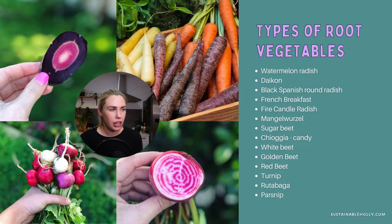So the turnip and the rutabaga are part of the brassica family, and so their leaves often have more of a brassica flavor and smell. And then the parsnip and the carrot are part of the carrot family, and you'll notice that in the leaves looking kind of similar, and also the flowers look really, really similar because they're all part of that same family.